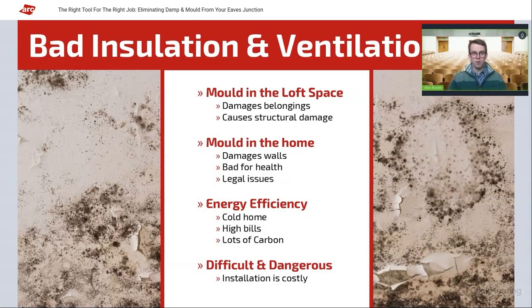The second thing on there is mould in the home, and this arguably is the thing that has got a lot more media attention in most recent years. So we had the death of Awaab Ishak, and that has had knock-on effects for housing associations and landlords, which is, I think, very appropriate to make sure that we're targeting these issues and making sure that that doesn't happen again.